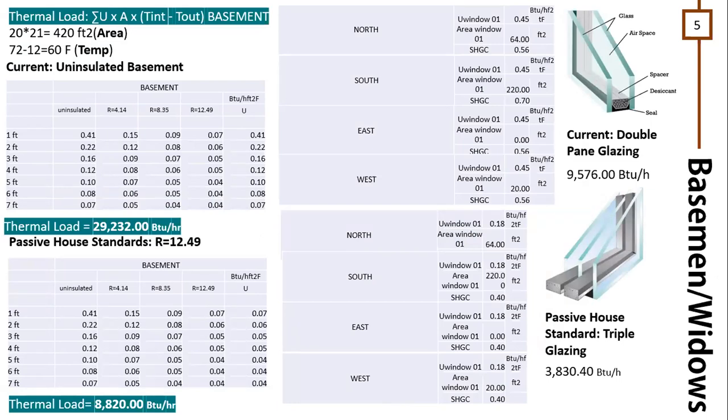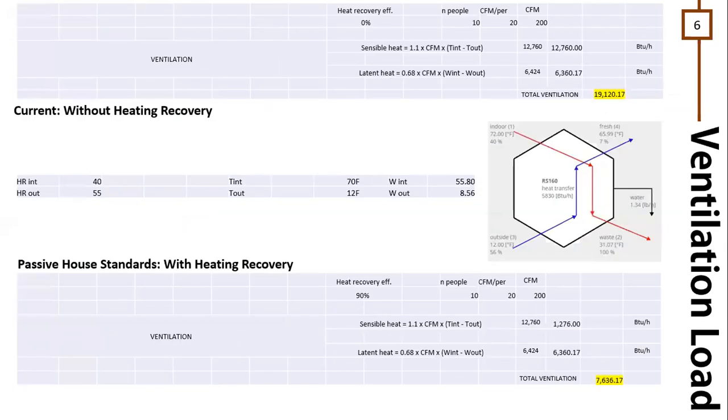Probably the biggest change is what we see when we add insulation to the basement in the winter. There is a 20,412 BTU hour difference. As for the windows, when we upgrade to triple pane, there is a 5,746 BTU hour difference. As for the ventilation, adding 90% heat recovery can be the difference of 11,484 BTU hour difference.